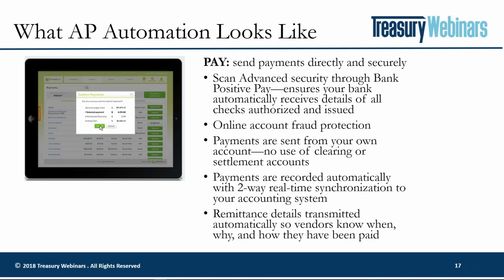Remittance details transmitted automatically, so vendors know when, why, and how they've been paid. So to me, when I was in Treasury, this was very important to me, and the reason that I wanted to check and wanted to deal with my lockbox was I needed that remittance detail because application was a huge nightmare. So when you're communicating the value of switching to electronic payments from a check to your suppliers, this is going to be extremely critical.